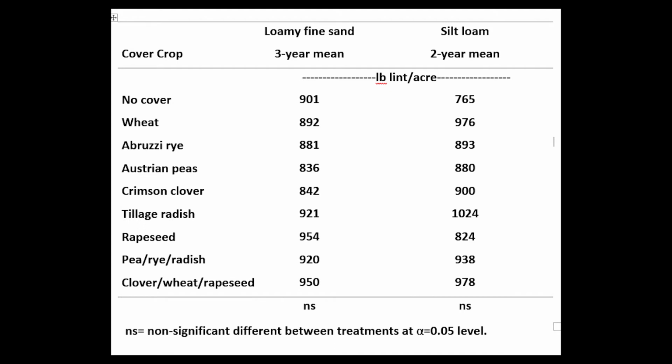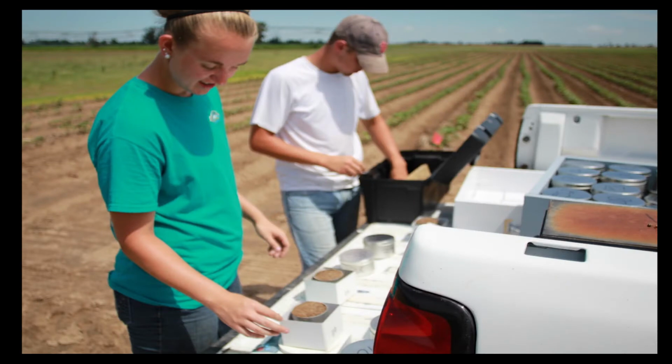This table shows cotton yields with different covers planted alone and in blends. Although we saw a trend towards higher yields with cover crops compared to no cover, no significant statistical difference was found in the low wind environments. To get an idea of soil health in producer fields, we sampled 50 cotton fields across southeast Missouri.